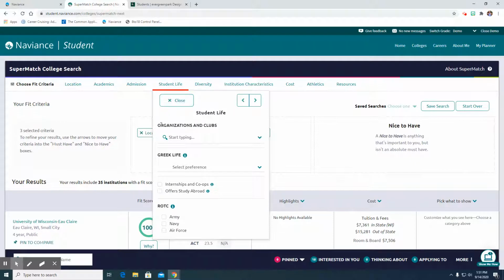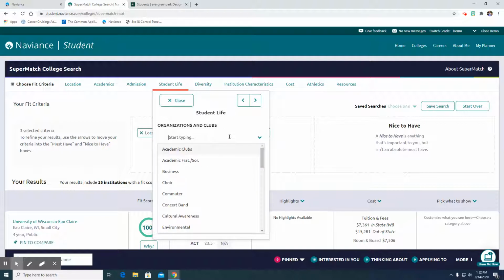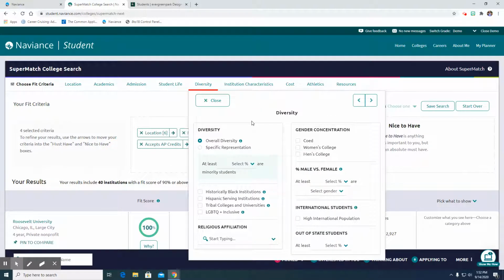All right, student life. If there's specific organizations or clubs, you can identify those. If you want to be in a fraternity or sorority, you can select that. If you want to be in the ROTC, again, a lot of different options for you. Let's just say hypothetically, because we're interested in journalism, we want to be on the newspaper at that college as well.